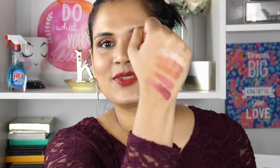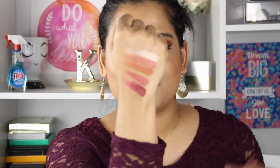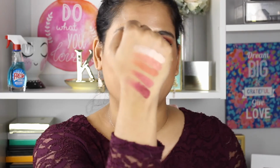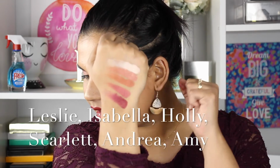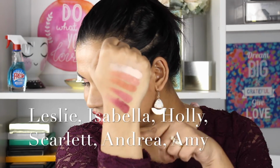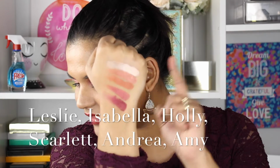So it's almost like we saved the best for last. These are the swatches from their last row, and this one reminds me so much of the Violet Voss Holy Grail palette. It's like the beautiful fall burgundy shades. So we have Leslie, Isabel, Holly, Scarlett, Andrea, and then Amy.